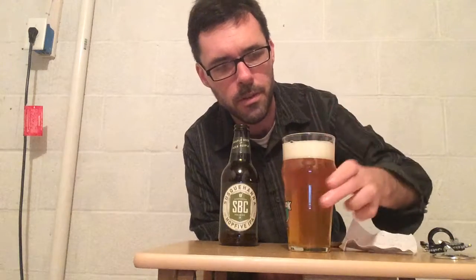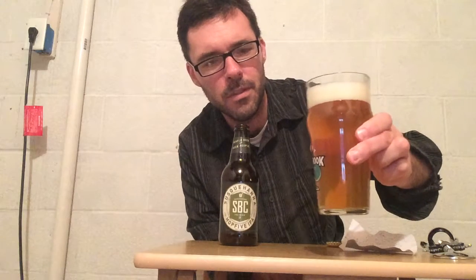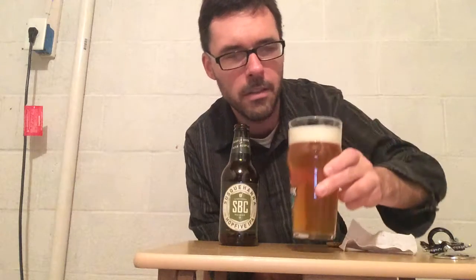You can kind of look through it. So it's a classic kind of East Coast IPA kind of look to it. Good body to the beer and all that, and a very good frothy head as well. So let's get the aroma now of Hopfive IPA.